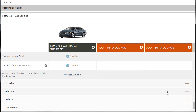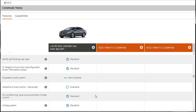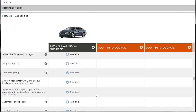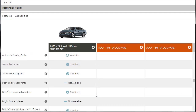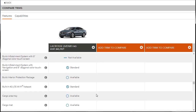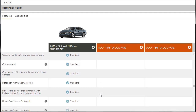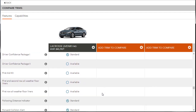okay, so exterior, interior, what I really want to look at is interior because that's going to give us our amenities type of things, air conditioning, yep, airbags, ambient lighting, assist handles, Avenir floor mats, Avenir script plates, right? All the special stuff, the premium audio, the infotainment, yep, standard 4G LTE. Okay, so this is all kind of stuff, but I just want to take the time to go through these things, make sure we didn't miss anything, because like I said, I want this to be a complete build and price review.